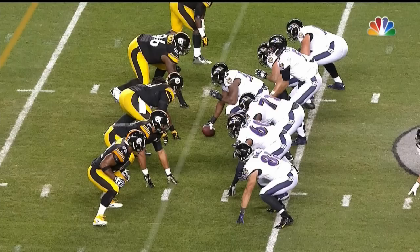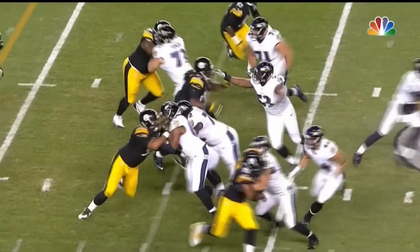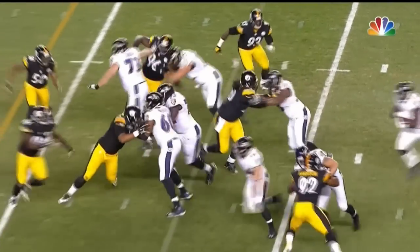And while Harrison doesn't exactly accomplish that on this play, as you can see right off the snap, he's going to drive his inside shoulder into the outside shoulder of Daniels and establish that edge position. From there, Daniels' back is to the ball. He can't see what he's doing, and Harrison's able to just rip right past him and get in on the play.